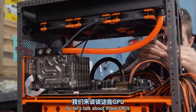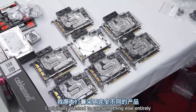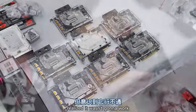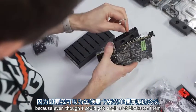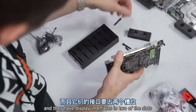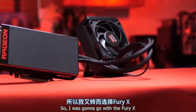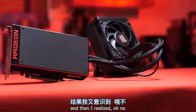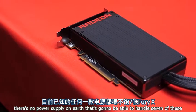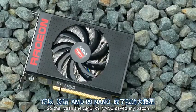So let's talk about those GPUs. That was another careful decision for this system. I originally planned to use something else entirely, realized it wasn't going to work because even though I could get single slot blocks on them, I couldn't adjust the back plates, and they had display interfaces in 2 of the slots. So I was going to go with the Fury X, and then I realized, oh no, that's going to draw too much power. There isn't a power supply on Earth that's going to be able to handle 7 of these. So the AMD R9 Nano saved my bacon.